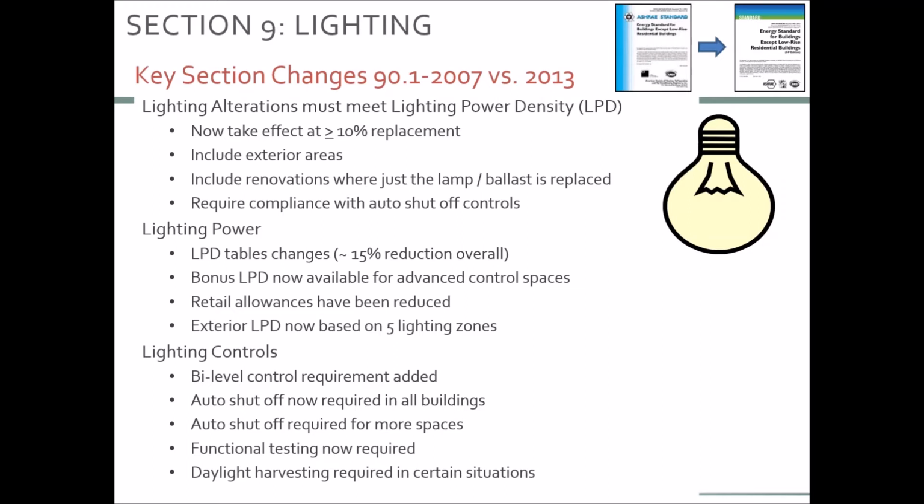One of the big things is ASHRAE used to say you didn't have to bring it up to code if you relamped 49% of the lights, but now basically anything more than about 10%, they really want you to bring it up to code. It's just that lighting has such a fast payback and offers such a great energy savings opportunity.